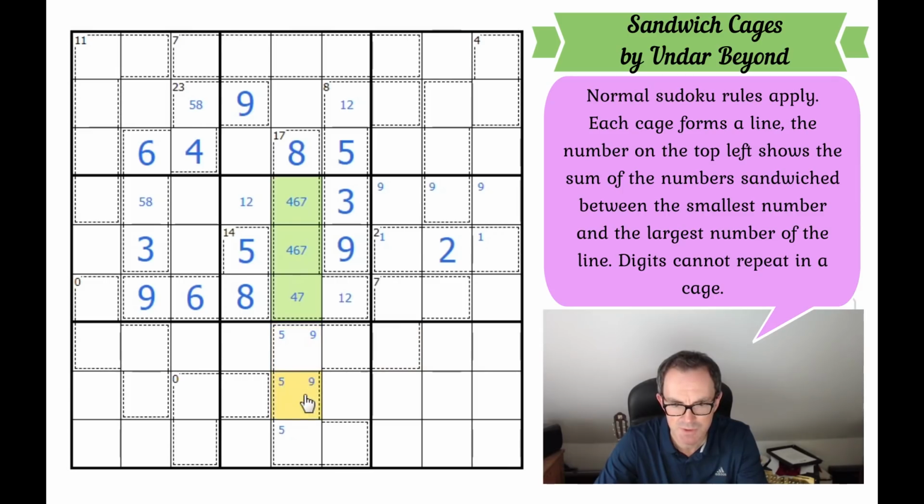Maybe I can rule this one out. If this is a 9, the sandwich couldn't come down because that would have to be 7 here, which doesn't work. So if this is a 9, you must go 2-cell sandwich, and then this square is a 1 or a 2. So that's one option. And if this is a 2-cell sandwich, what would it have to be? It can't be 5, 2, because you can't put a 2 here.